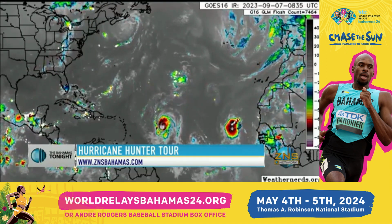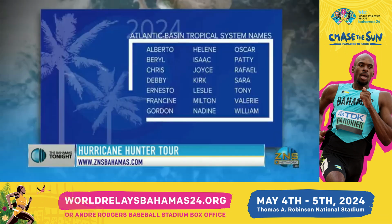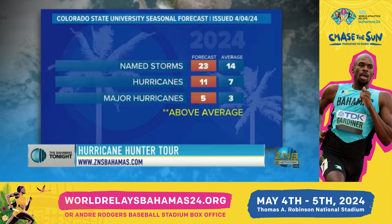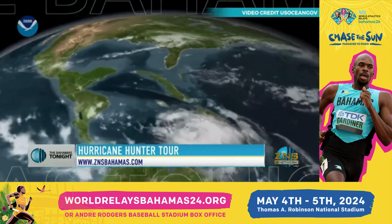Colorado State University predicts this year's Atlantic hurricane season will be extremely active. The forecast calls for as many as 23 named storms, 11 of which will become hurricanes. Of that number, 5 are expected to become major hurricanes of Category 3 or above. But how does a hurricane hunter track more than one storm brewing in the tropics?